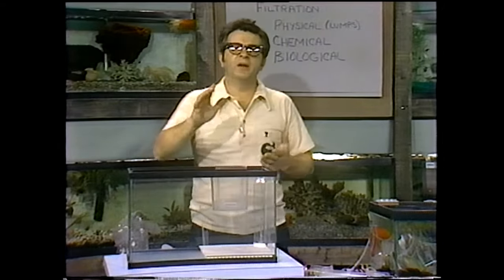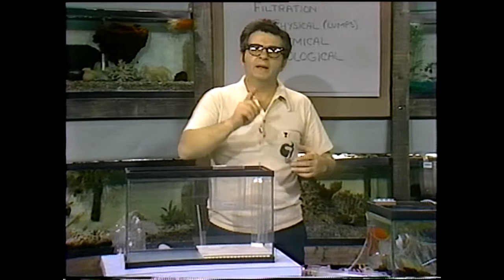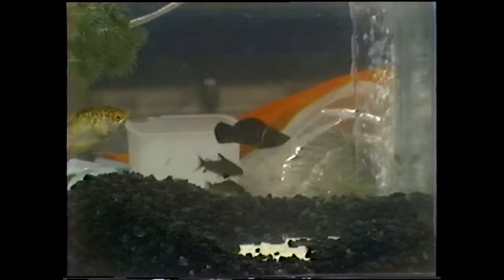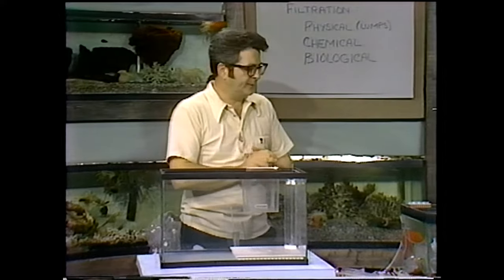However, if from the time you set it up, every time you made a water change, you riled it up, then that bed never gets to the point where it's a problem. You could probably do it in that sense. So there's a lot of iffiness to this. It's not so much what you do, but there has to be a little bit of thought behind it.